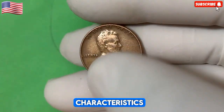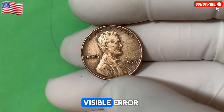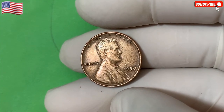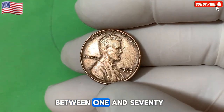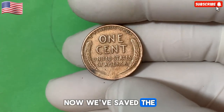of unusual characteristics. Finally, if your coin really stands out, say it has a visible error or it looks completely different than other wheat pennies you've seen, it's time to get it professionally graded. Grading services like PCGS or NGC can authenticate the coin, assign it a grade between 1 and 70, and officially document its value.